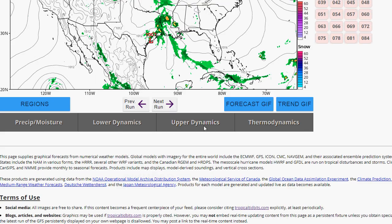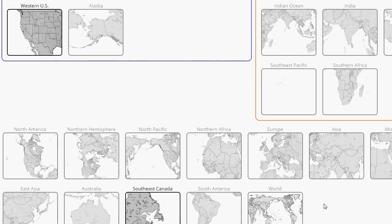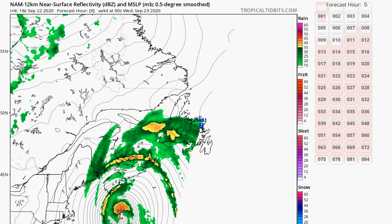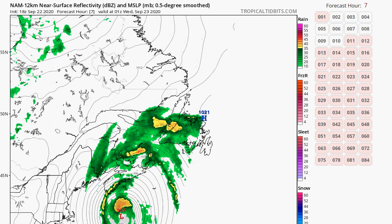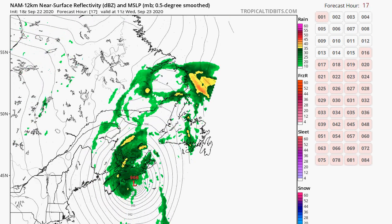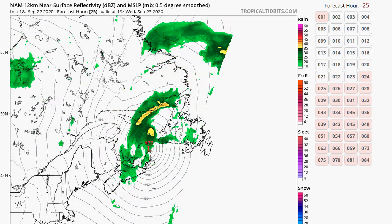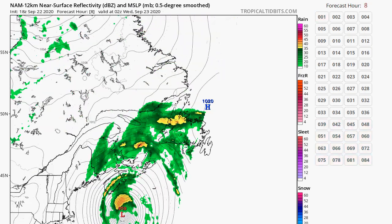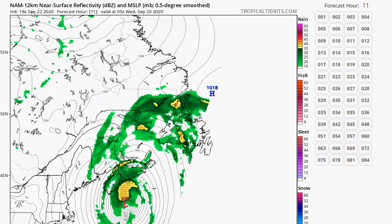Let's see. I don't want to waste my time too much with this. Yeah, Southeast Canada. Here we go. Okay, so we do have the 12 kilometer NAM. Track's pretty much the same. There's an agreement as to where this is going to move, and it's just going to get flung up, basically, and flung up through here.